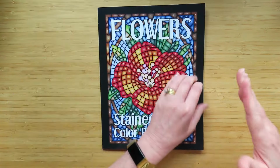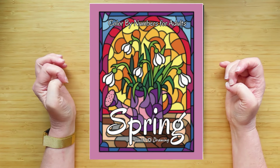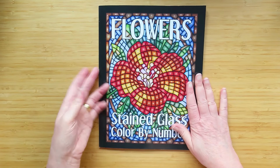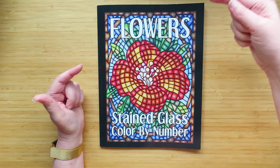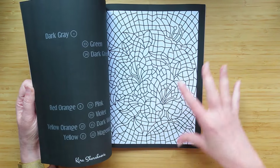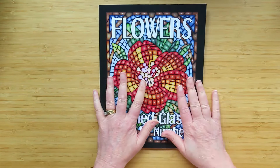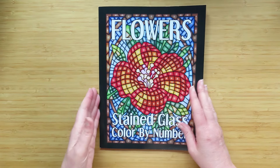And I had won, I'll put a picture of it here, the spring one, I can't remember what it was called, the other Sun Life one by Kira Schnish. And I had given her that, and she gave me this one back because she said the spaces were too small for her to colour in. So that was given back to me by my mum. So that was Gifty.